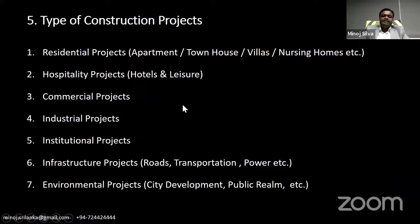I think everyone knows about this topic, this slide and this content, but this is for fresh engineers. Any project you can categorize: a residential project, hospitality project, commercial, industrial, institutional, infrastructure projects, environmental projects.